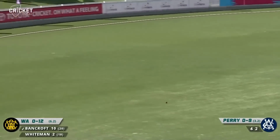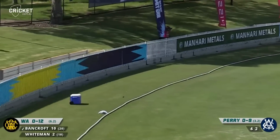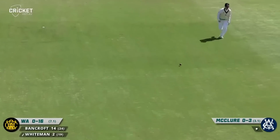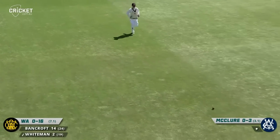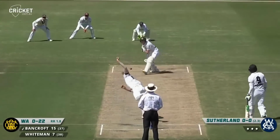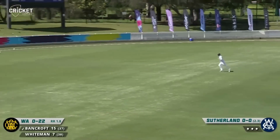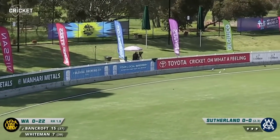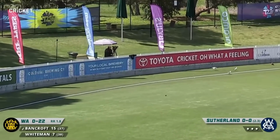Driving again, and this time Maddinson dives over the top of it. Bancroft has 14 as McClure bowls again. He hasn't got two to his name for much longer because that's a lovely off drive for 4. Incredible run of outs in that spot. Full ball, driven nicely. Nothing wrong with that. That is a fantastic cricket shot, and it crashes into the fence at cover.